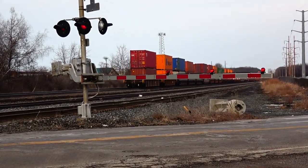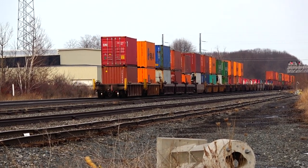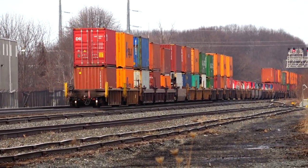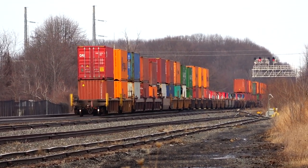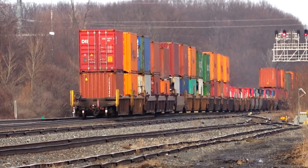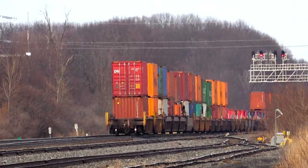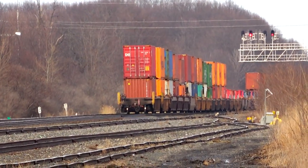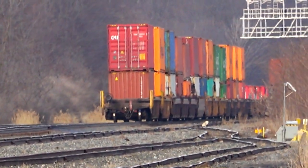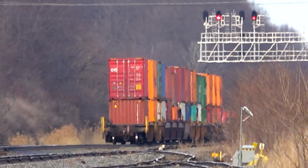CSX I-166. That train originates in Schiller Park, Illinois, near Chicago. Heads west all the way to Montreal, Quebec, Canada, with a stop in Buffalo, New York. Once it gets over to Canada, it turns into CP-142. All on this Saturday, March 5th, 2022, from Wide World of Trains on YouTube.